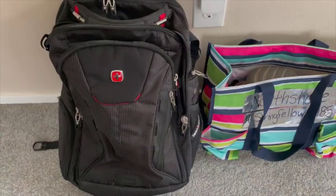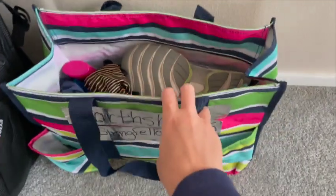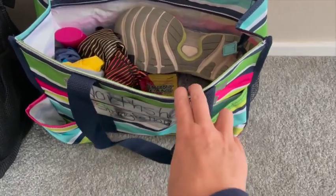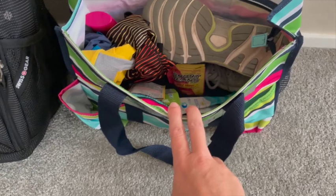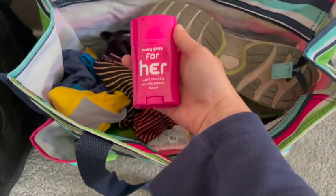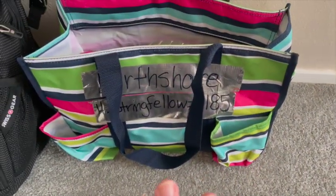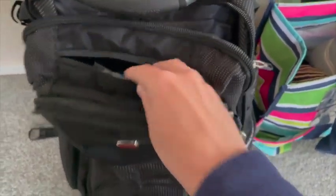Here we go. So let's take a look at what I am packing. Here in my drop bag, I have an entire extra outfit just in case anything is going wrong with any part of my outfit. I have shoes, socks, I've got an extra bra, underwear. If anything is going wrong or chafing me, then I've got it. I've got extra fuel, I have extra hydration, I have my body glide. So I am covered there just in case something goes wrong and I need to change something at the halfway point.